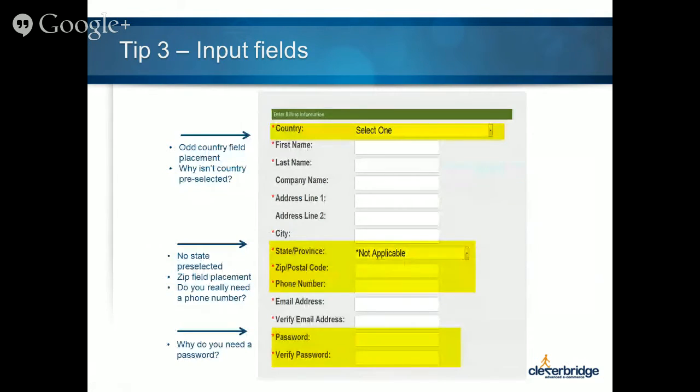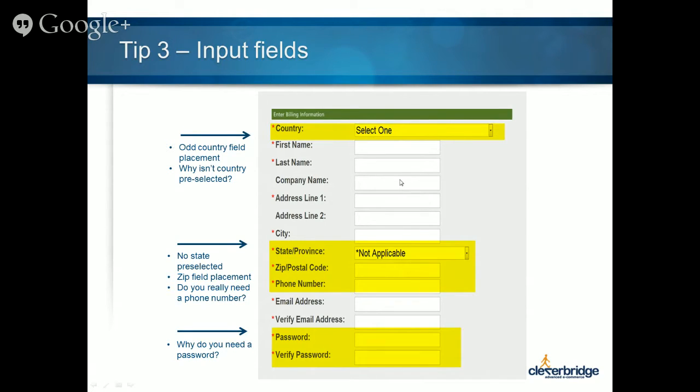With the password, and I know a lot of people will add password into billing information so that they can turn that into a created account on their site, what would you say people should do there if they do have a password in there? Just inform them what it's for, or maybe bring it up at a different time, or what do you think is the best practice? Exactly. So the best practice is to get it.